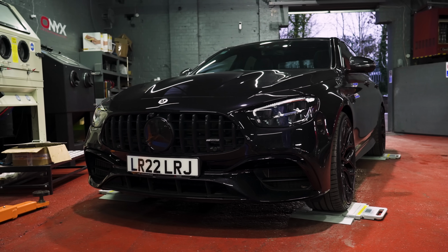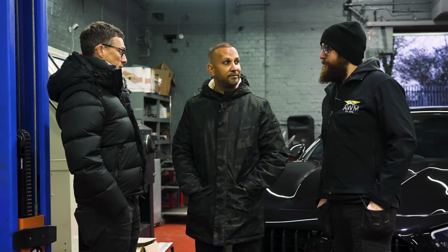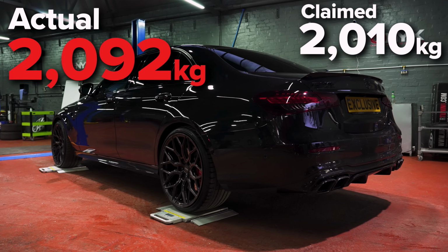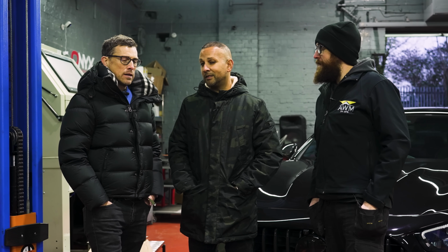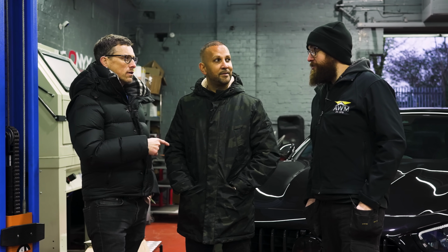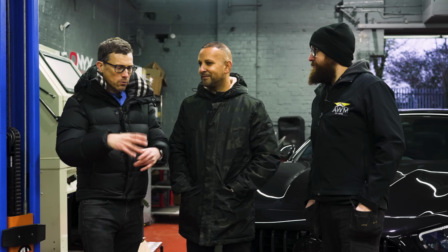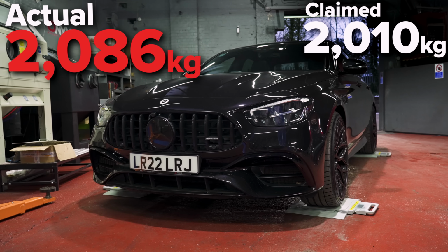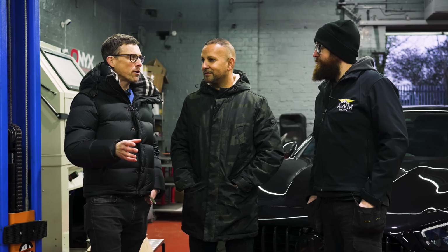Your car's supposed to weigh 2,010 kilos. Chris, what does it actually weigh? 2,092 kilos. Right, so a bit heavier, quite a bit heavier. However, hasn't it got a full tank of fuel? It does indeed. So we need to adjust down a bit. If it had a 90% full tank of fuel, what would it weigh? 2,086. So quite a bit heavier. Yes. Those gains with power have been offset by the weight.